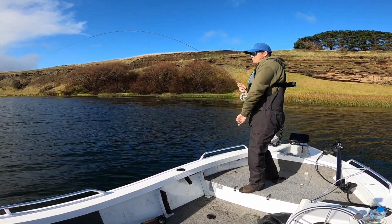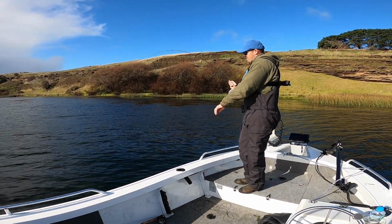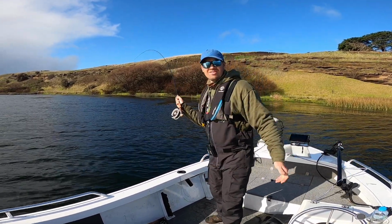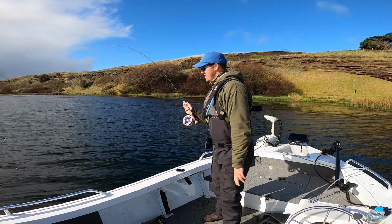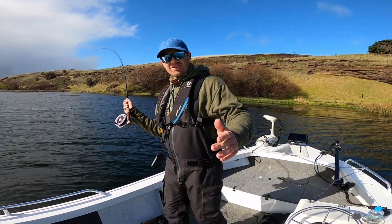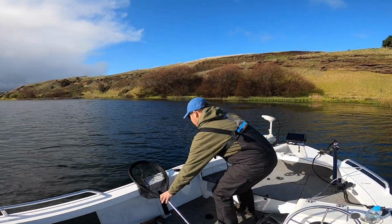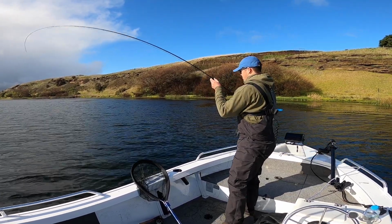He ate that halfway back as well. Not as big as that last one. How good is this? Bit of rain, but now it's sun and the fish are eating. And the streamer take is just amazing. Come on, buddy. Strong fish.